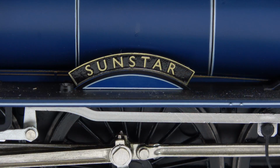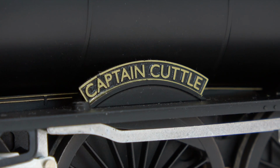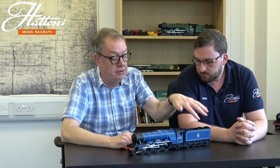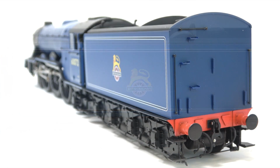Now Sunstar is quite, I think, a jolly name, isn't it? Well, I quite like the previous one we looked at, Captain Cuttle. Captain Cuttle, yeah, that's a very nice name. But one was called Pretty Polly, which I don't think is a brilliant name for a locomotive. The early Cycling Lion, that this was called, only ever on blue livery. You will occasionally see models which are wrong, which have the later style, the coat of arms, as it were, which we'll see later. But that's entirely correct. And again, the correct tender for this engine, the high-sided non-corridor tender.